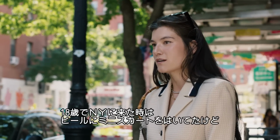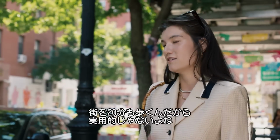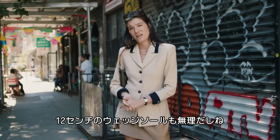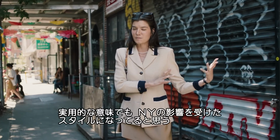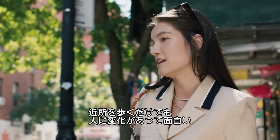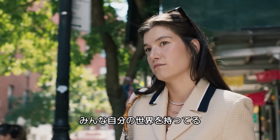When I moved to New York when I was 18, I was wearing a lot of heels and like tiny skirts. And that's not that practical because you're like, I gotta get across town in 20 minutes. And you can't really do that in 5-inch wedges. So even just in the practical logistical sense, I think that yes, my style is very influenced by New York City. It's also fascinating when you just go from neighborhood to neighborhood to see what changes and how people, like, they're all their own microcosms of style.